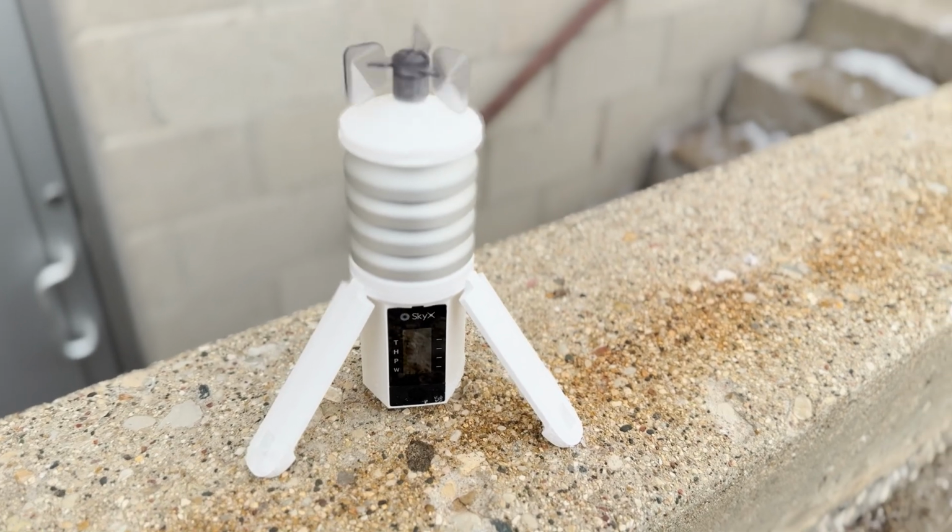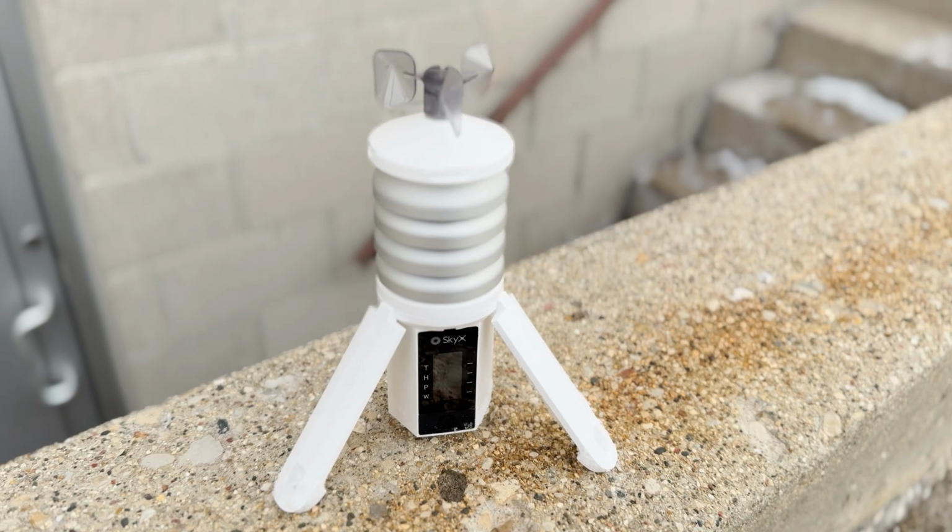Now, this one right here, essentially what it does is it tracks a couple things about the weather itself. So the first thing is going to be the actual temperature. It is going to track the humidity, air pressure, and wind.